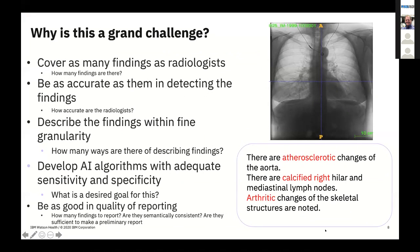So you may say, why is this a grand challenge? The first question that we have to answer is, if you're saying you're going to do a full preliminary read, you have to be able to cover as many findings as the radiologists do in a read. Then the question comes back to how many findings there are. It turns out that this question has not been adequately answered, and the majority of the work since we started has also been restricted to a small number of findings, like 14 findings or 20 findings and so on. But we don't have a good answer of how many findings are really there, and how we can be sure that we've completely characterized them. The second thing is you need to be as accurate as radiologists, at least entry level radiologists, in detecting the findings.